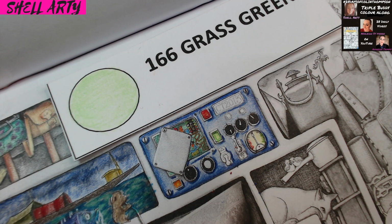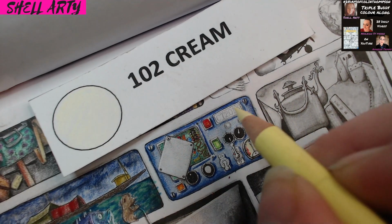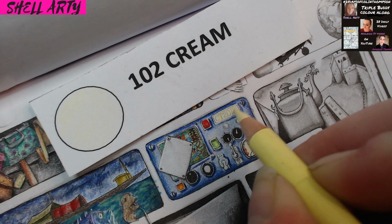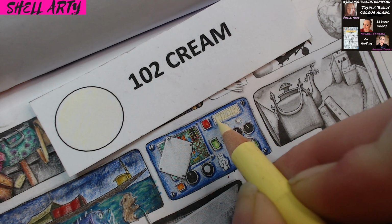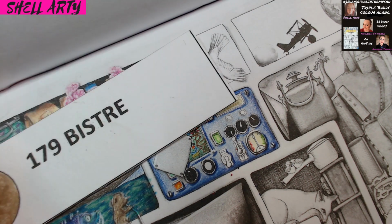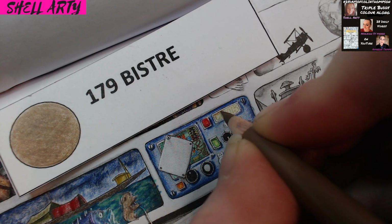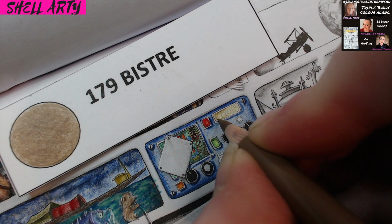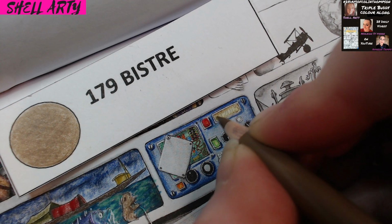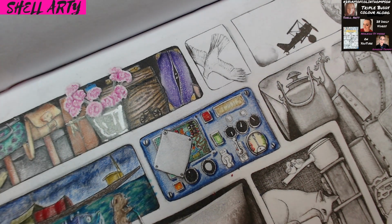So I want cream back. I'm going to do all this centre bit here in cream. I'll make it look gold. I want Vista. I'm just going to edge. That's not like a gold effect, I want like a rusted kind of effect. And then with black.